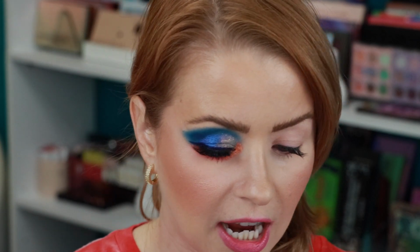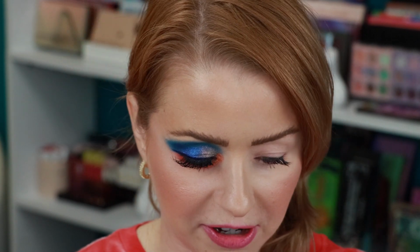Okay guys, so I changed lip colors and I have the pink one on and this one is in the shade Kissy Kissy. So for this look, I really want to try and incorporate the pink Super Shock shadow. It has Miss Piggy on it. I think it's so cute.